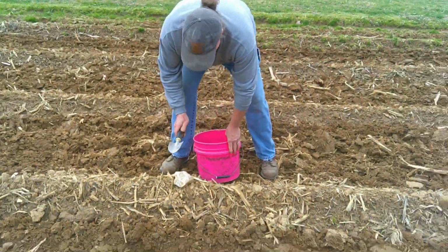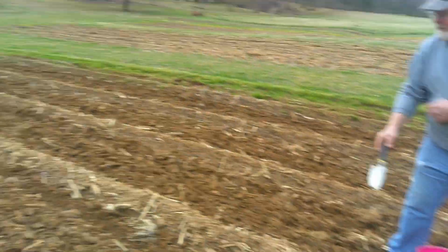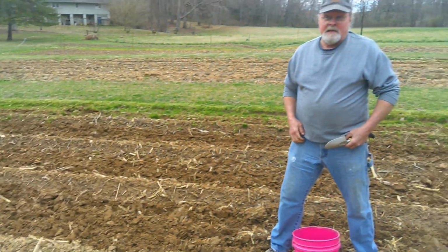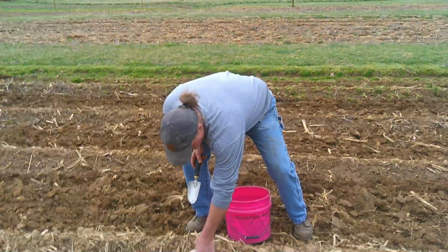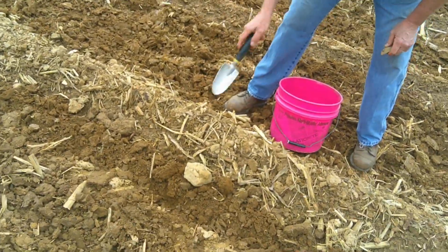Here we are. I marked where I stopped yesterday. All down that way is planted. Yep. So we're going to have a lot of potatoes unless some disaster hits, which, you know, you'll have that. But, all right, what I do, can I step over here? Yeah, you can, just don't step on that.